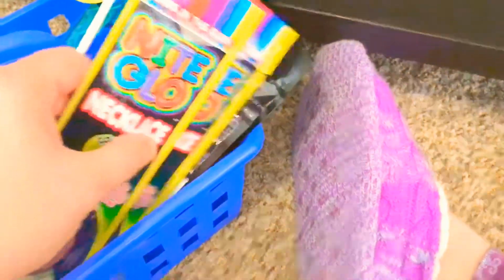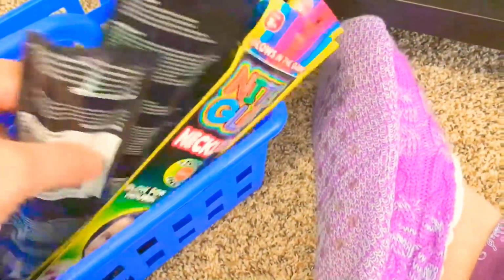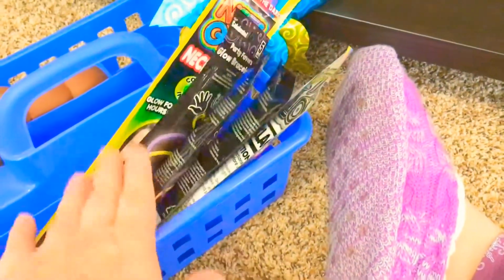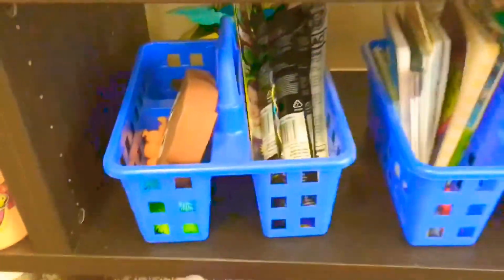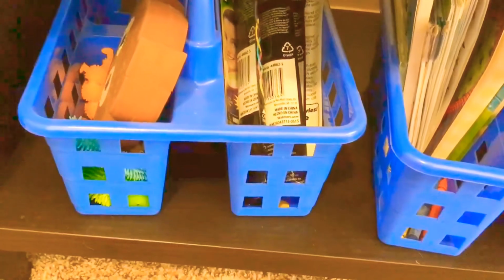This has always been a favorite in our house. This is why I keep these restocked. They are just simple glow-in-the-dark items. We have bracelets, necklaces. I think the last time the girls were here, they took over the wands. But these are fun because they can take them with them. We do actually allow this to go in their room because it is glow in the dark, so that definitely provides comfort. But really, we don't allow any toys to go upstairs because we try to encourage sleep.